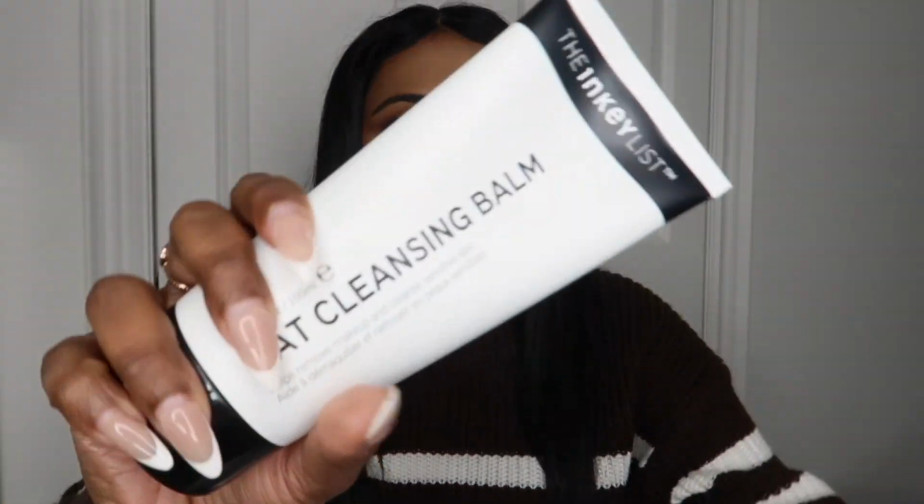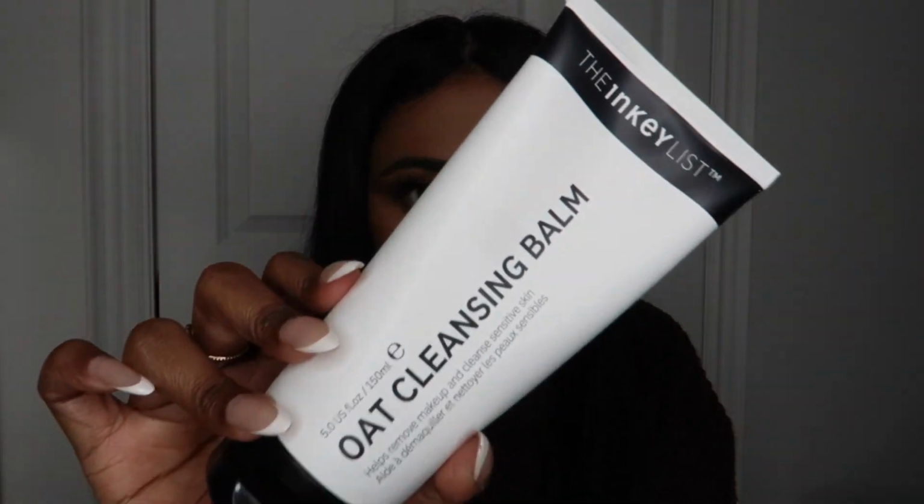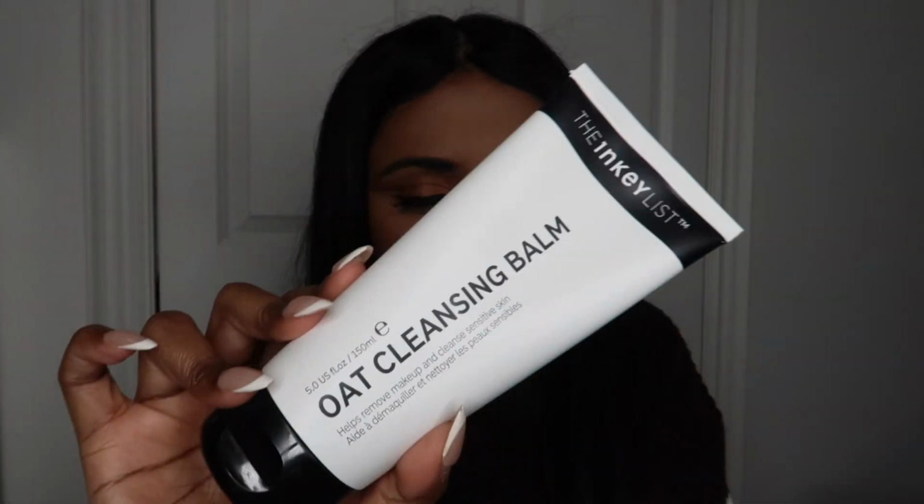I love this to remove my makeup. It just works so great to really remove all that makeup, you guys. And I wear a lot of makeup sometimes, and this is so great. So again, it is the Oat Cleansing Balm.